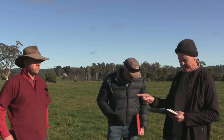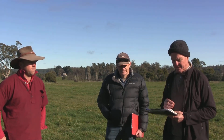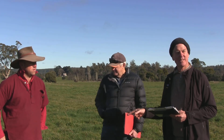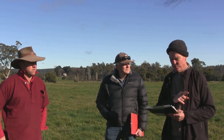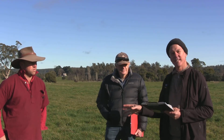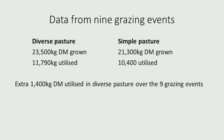On the diverse side over here, we've measured 9 grazings over the year. Tim rang me up and I've come out and measured, and on this side it was 23,500 kilograms of dry matter produced over the 9 grazings, and on the other side was 21,300. What was eaten on this side was 11,790, close to 12,000 kilos of dry matter eaten on the diverse side, and 10,400 on that side. So the difference is 1,400 kilos between the two, an extra 1,400 kilos over those 9 grazings on this side.